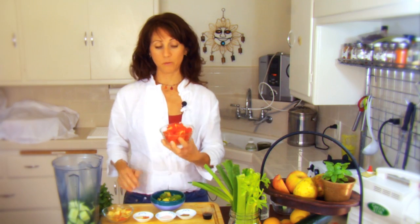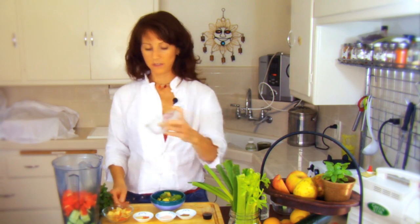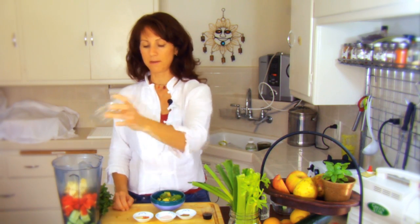Now you don't want to use green bell peppers because those are acid forming because it's an unripe fruit. You want to use yellow, orange, or red bell pepper. One of those chopped. And then half of an apple, really any kind of apple. That just adds a little more sweetness to your soup. Half of an apple chopped. So already we're getting our 5 or 6 servings of vegetables just in one soup here today.